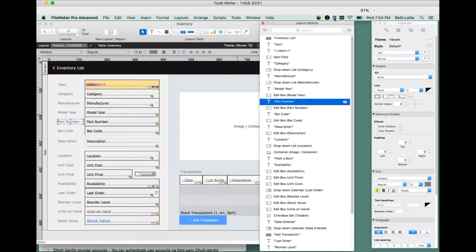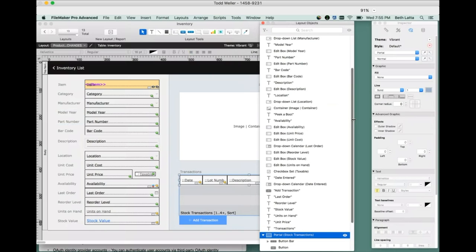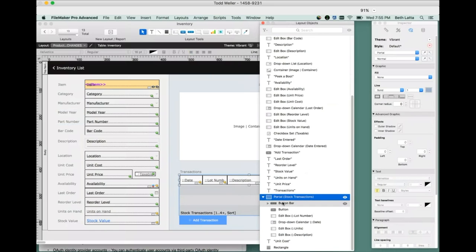That's really the coolness of it. You can tell from the different icons what it is. Here's a portal. So if I click on the portal, you can see the whole portal's highlighted, and then it expands. There's a drop down here, and it shows all of the objects within the portal.